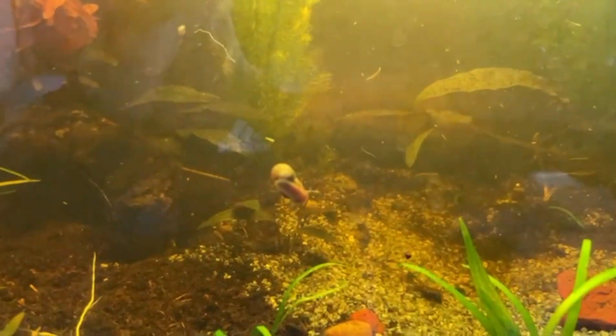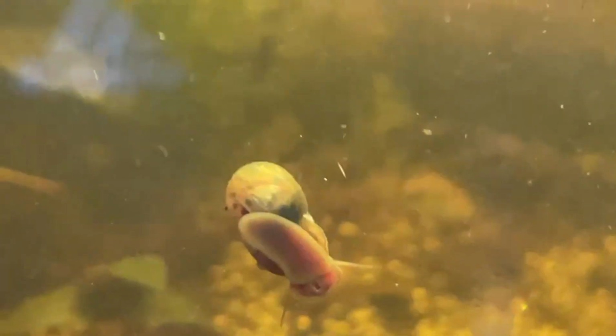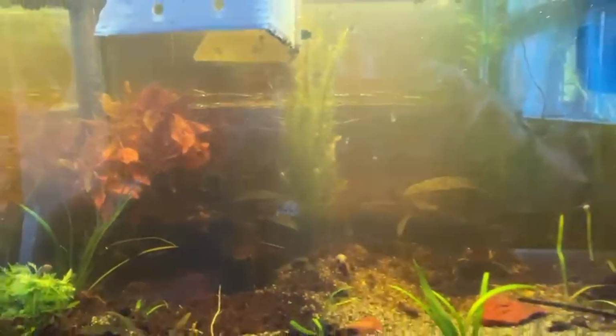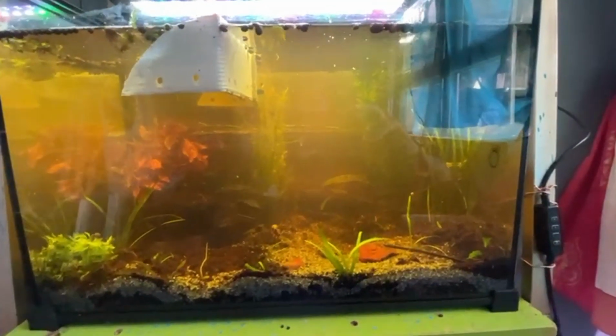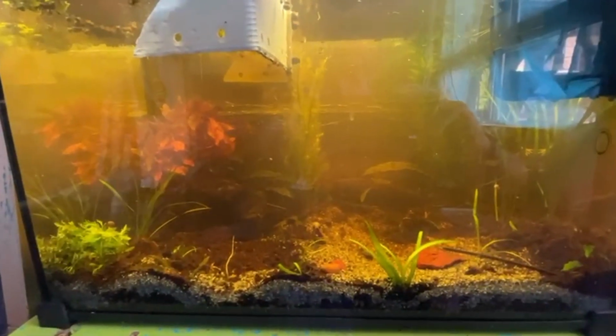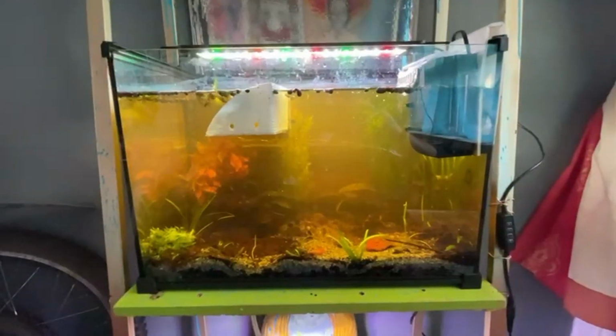But look at the size of my snails. That's one. Where's the other one just gone? It's up here somewhere. There. So I've got quite a few big ones in here. And if you look here, I don't know how well you can, nah, you can't see. Or I can't. There. No, you can't see. But there's baby snails. So yeah, buzzing. I've just put these plants in now. So give it an hour or two to clear, and I'll show you in a bit.